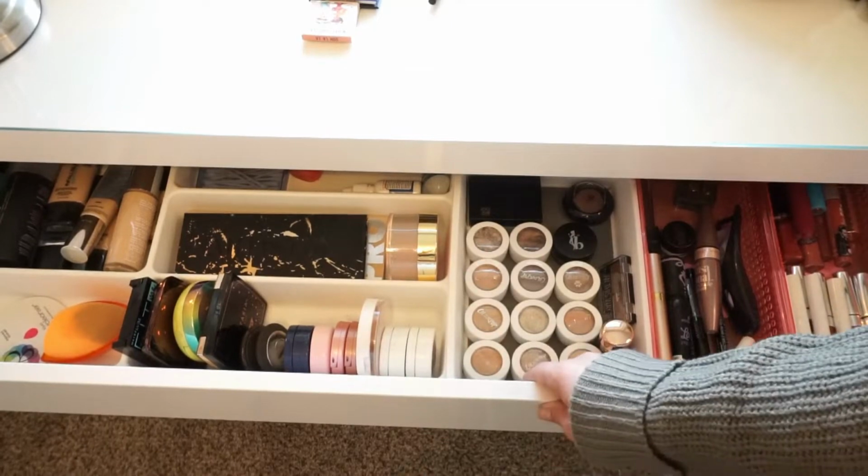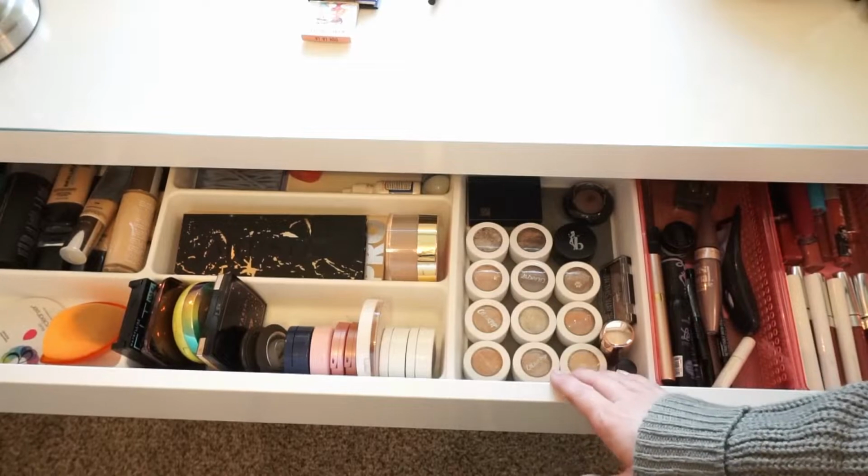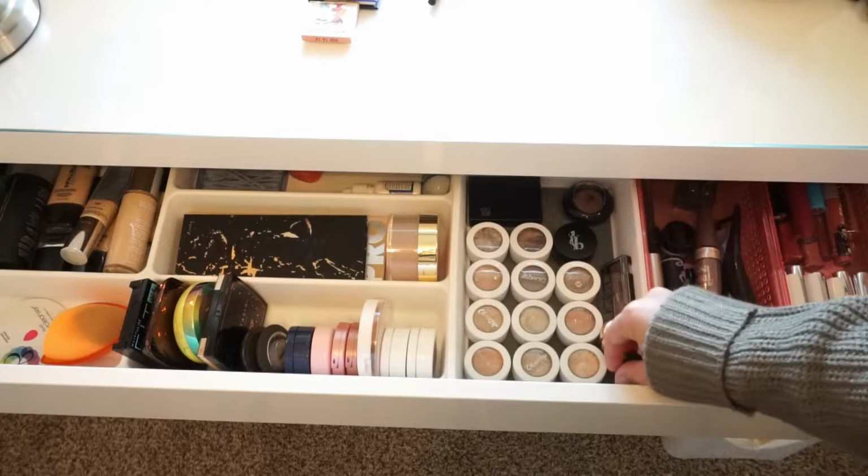And the eyeshadow section probably changed the most after I decluttered. I held on to all my ColourPop Super Shock shadows as I always typically do. I do have a ColourPop pigment as well as a MAC pigment here.